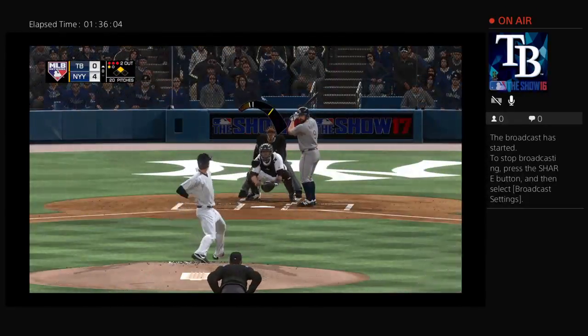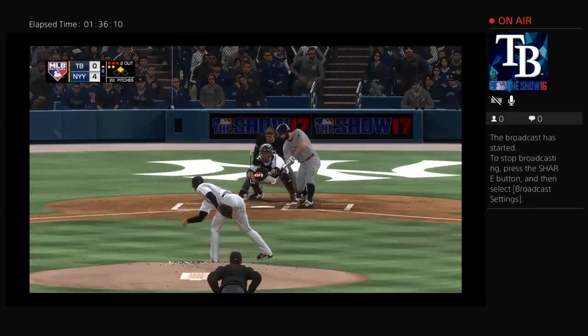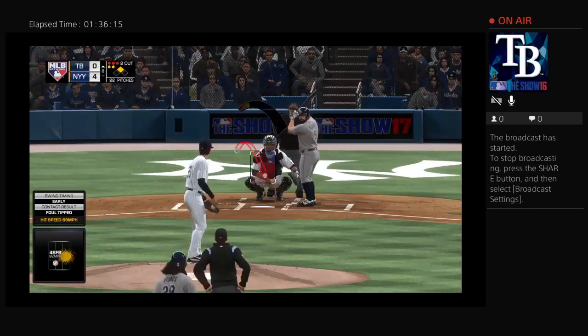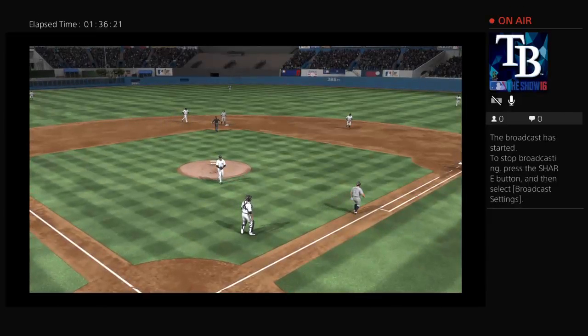Well, this has been a good job to work the count from 0-1 to 3-1, and now he's really in the driver's seat to see a heater that he can do something with. And a good battle continues as this ball's chopped foul at the plate, and the count remains 3-2. But the catcher will simply apply the tag as the batter hadn't gotten far, and the inning is over.